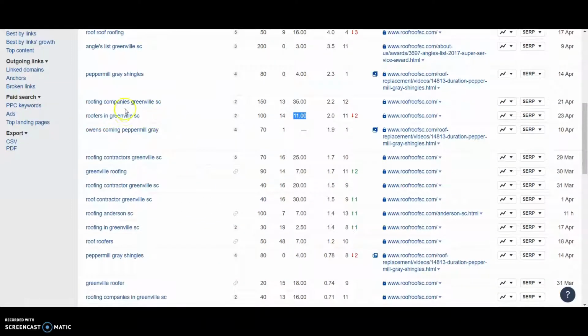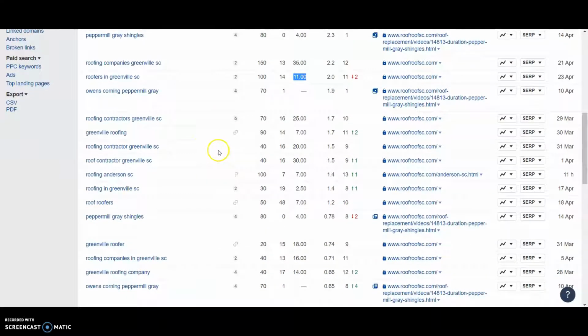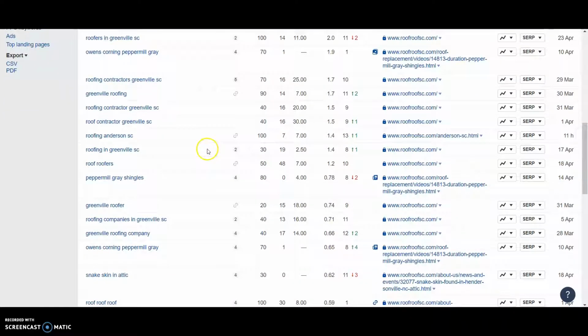It's basically the same thing. I would say someone's just as likely to buy, get a roof repair or get a new roof, no matter which one of those they search. There's going to be more people that search it on the other one, but 100 people is pretty good still. Anderson, South Carolina, 107, so that's pretty easy to grab.